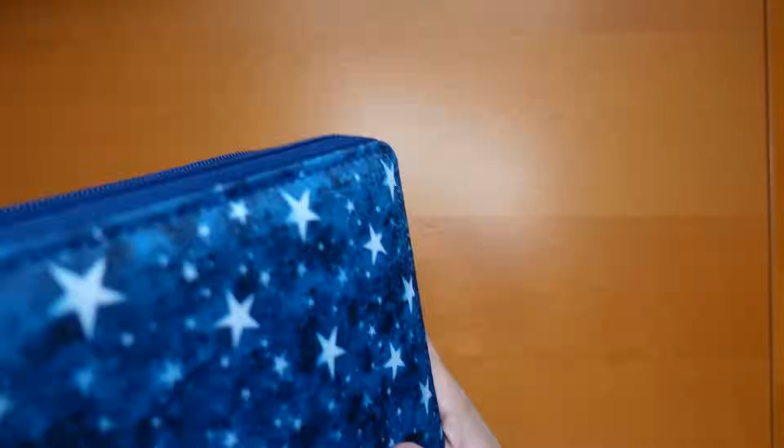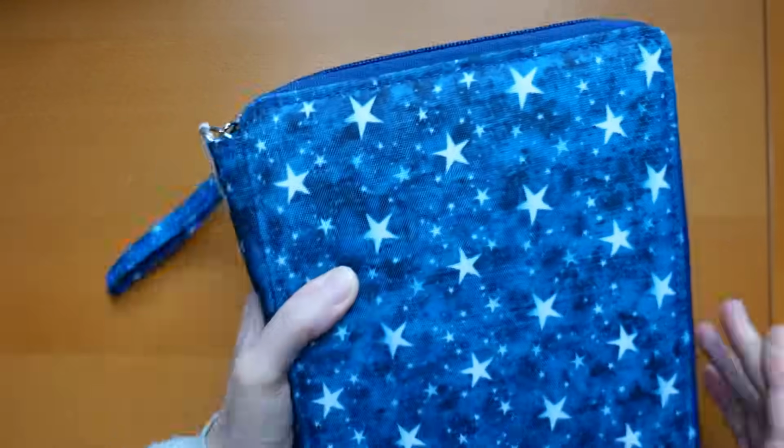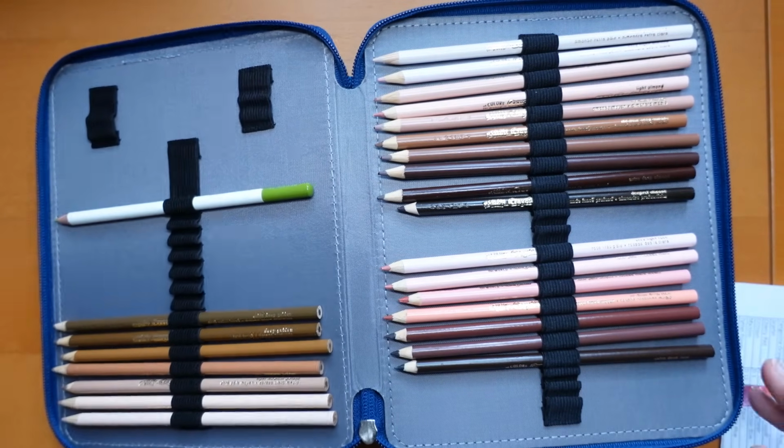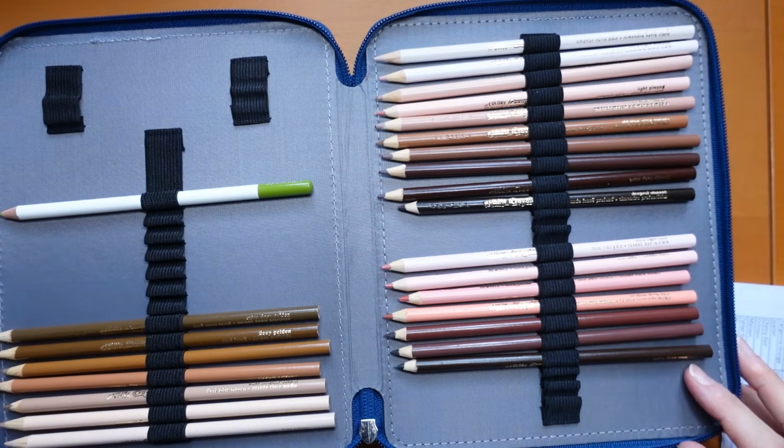Next pencil case, let's have a look. These are my Tombows and my... I can't think what they're called. We'll find out when I open it. Okay, so these are Colours of the World Crayola.